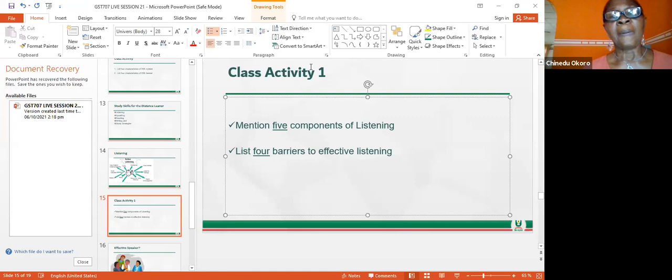Distractions from phone and other devices. I agree with you. Then noise, physiological barriers. No, what do you mean by physiological barriers? Yes, you are right, but I want you to expatiate on that, because you're not talking about the physical one. Just explain. Language differences, semantics, noise. When the learner is not mentally prepared, it can actually constitute a barrier. Lack of interest. Yes, lack of interest is a serious barrier. Somebody is talking, you are not interested. You are not saying it outright, but your attitude will show it.